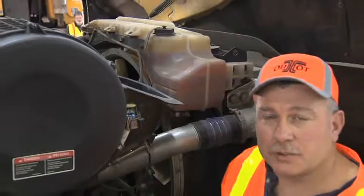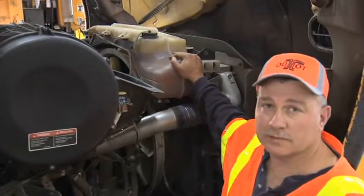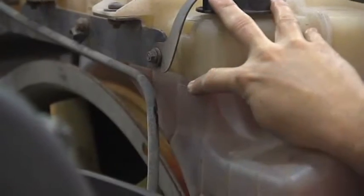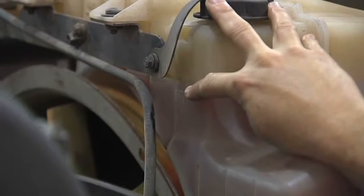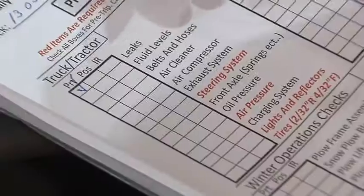After checking the engine oil level and the power steering level, next we're going to check the coolant reservoir. We're making sure that the fluid is above the minimum mark here on the reservoir. If you were to see that the coolant was low, you would want to make sure you put in the right type of coolant to bring it up above this minimum mark.